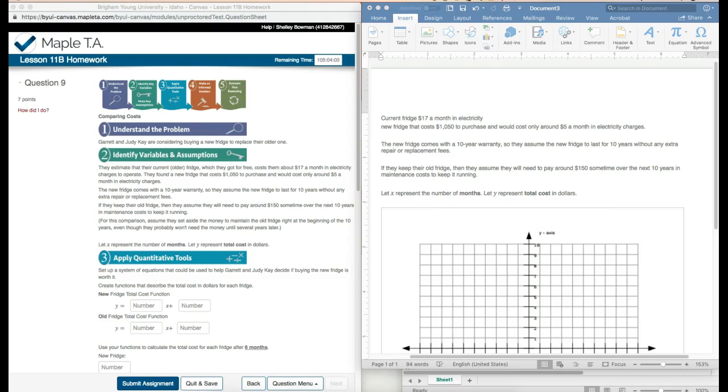Let X represent the number of months, and Y represent the total cost in dollars. I've gleaned some of the pertinent information and put it over here so that we can see that the current fridge is going to cost $17 a month in electricity. So I'm going to take out electricity and just leave a month so that we have fewer words to confuse us. The new fridge costs $1,050, and $5 a month in electricity charges. Again, I'm going to take that out just so that we have a little less to confuse us.